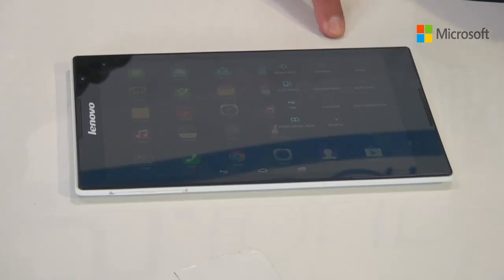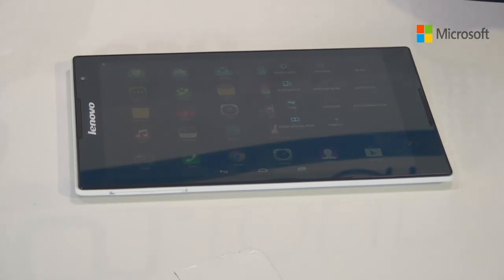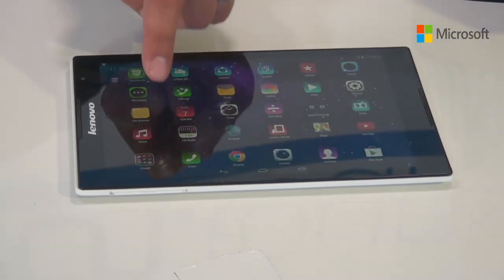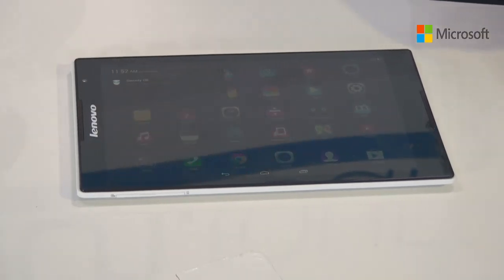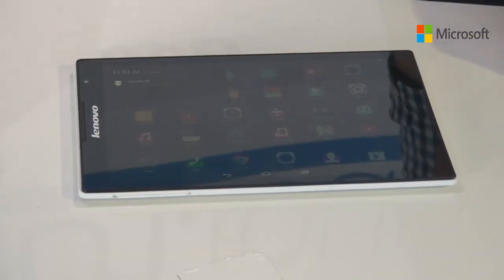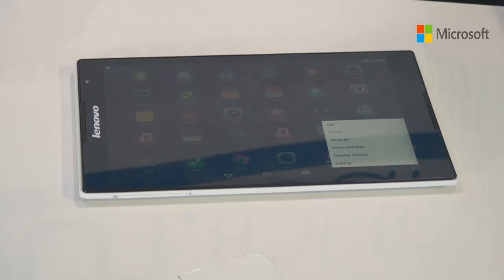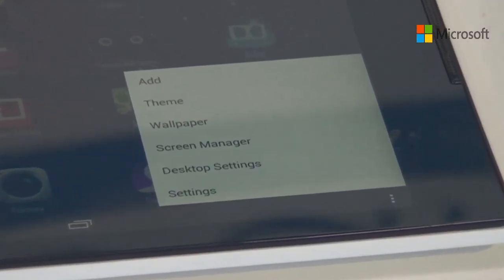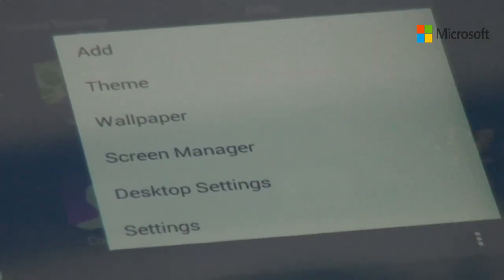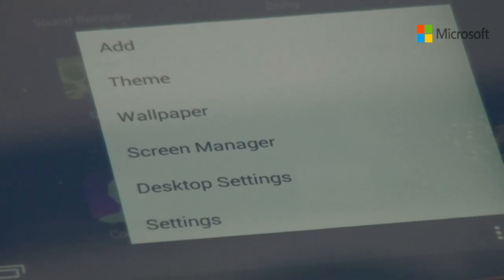So we built this side here for easy access to different functionalities. And then of course this is the standard side where you have all your open items, your active software. Also in this product, we have the little button here on the corner that gives different functionalities as well, like changing your theme, changing your wallpaper, and things like that. These are things that people do on a daily basis on the front screen. Full access right there. That's interesting.